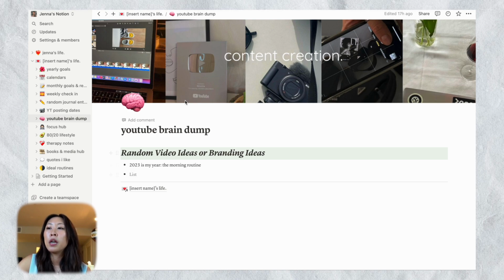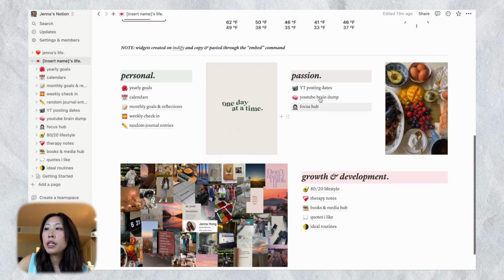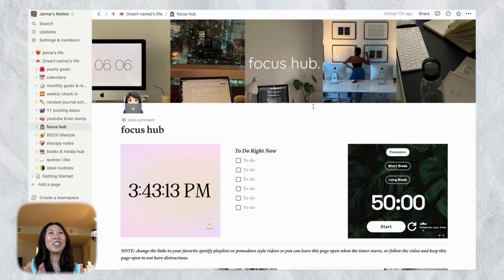So I just thought it would be good to have that here. And then lastly, in the passion section is your focus hub. And I'm really, really excited because I just think that this is a really cool page.